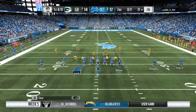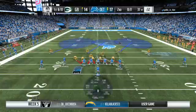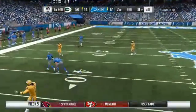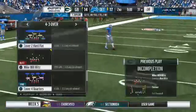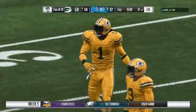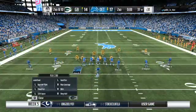It's first and 10. Ready. From the shotgun, it's Taylor. Incomplete. And we're down to 8 seconds now. Line of scrimmage, the 31 as they line up, second and 10. Blitz.